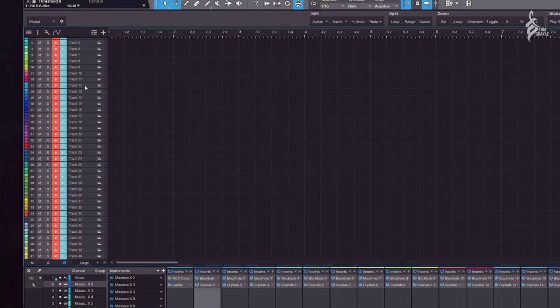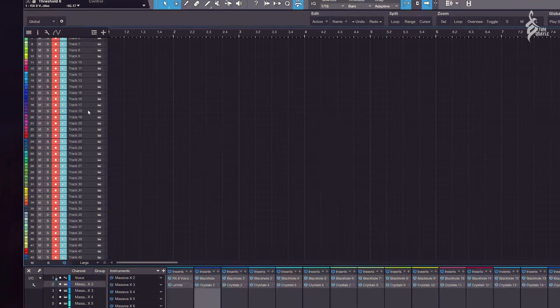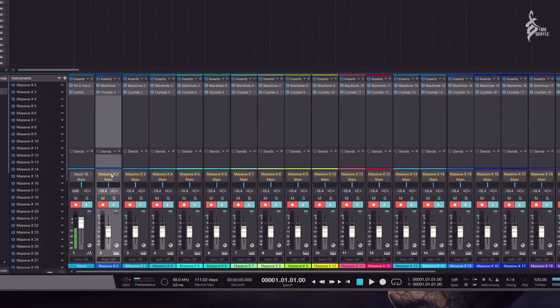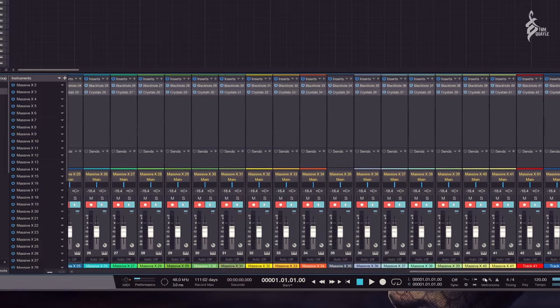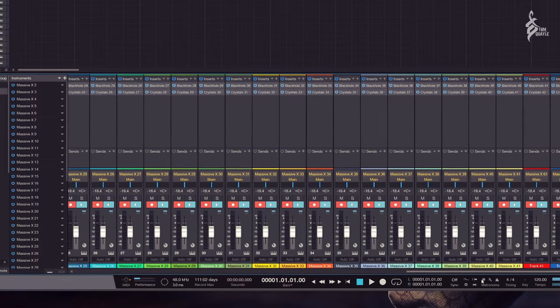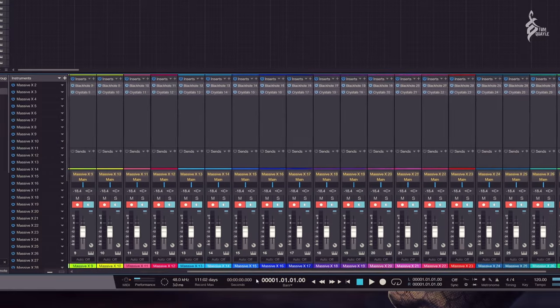We've got 50 unique instances of Massive X from Native Instruments. Pretty heavy plugin, pretty heavy virtual instrument. And every single one of those, if I just scroll across here, has got its own version or instantiation of Black Hole from Eventide and their Crystals plugin as well. So it's 50 of those.